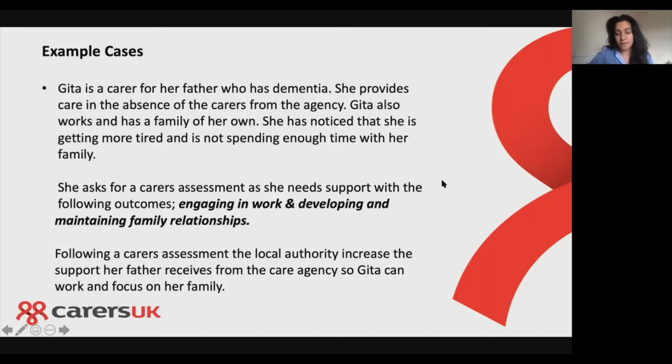You don't have to do that. You can just ask for the assessment, but it's up to you. You've got that option.